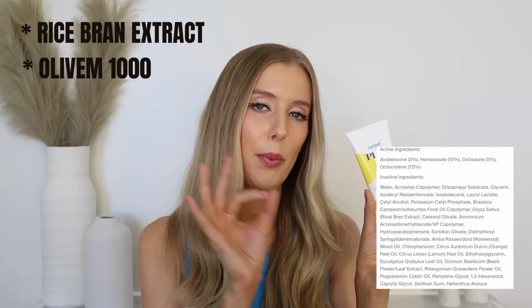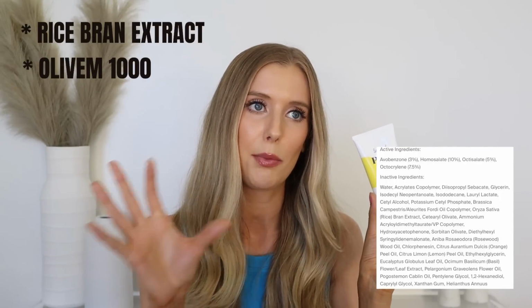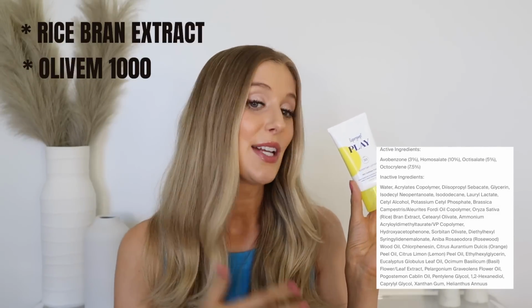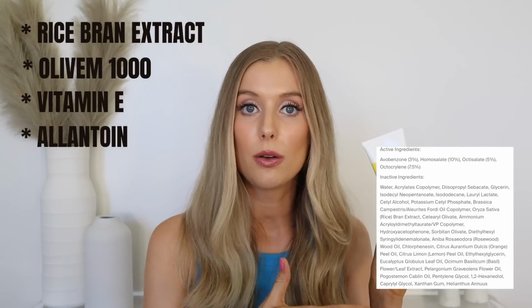moisturizing, reparative combination of ingredients. This has vitamin E and allantoin, which calms and soothes.